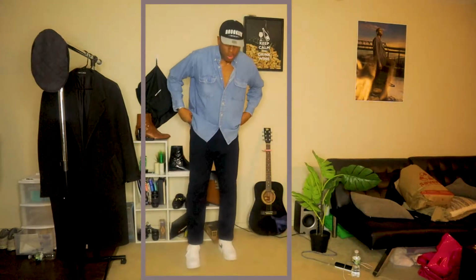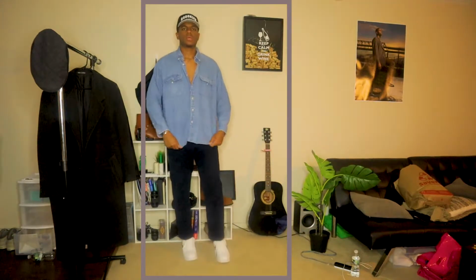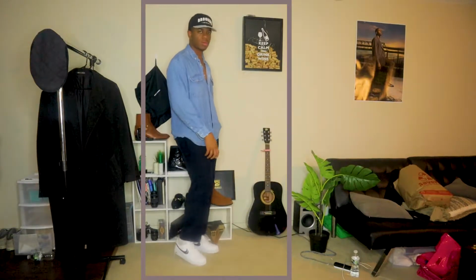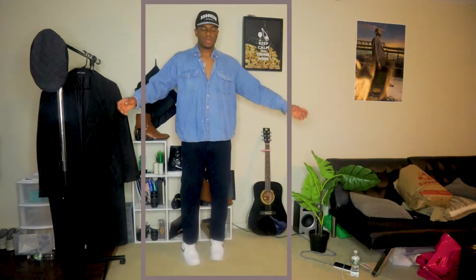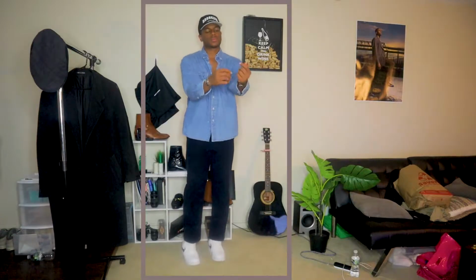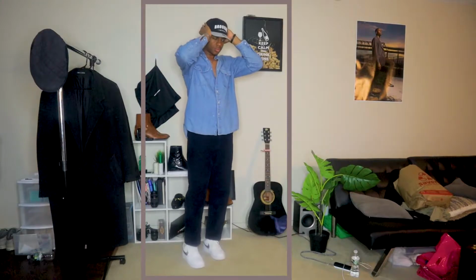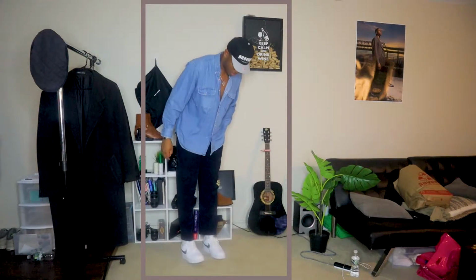For this next outfit, we have a more relaxed look. Here we have some corduroy pants and the basic white Air Forces, and I'm actually gonna throw on the denim button-down shirt, mainly because it's a light material, so I can rock the open chest look with just a chain on.